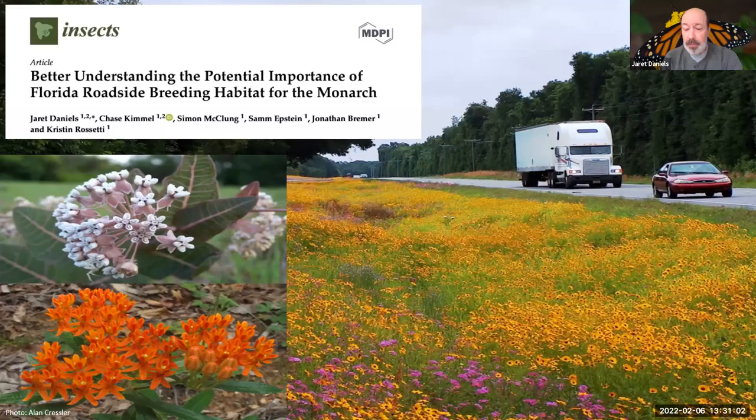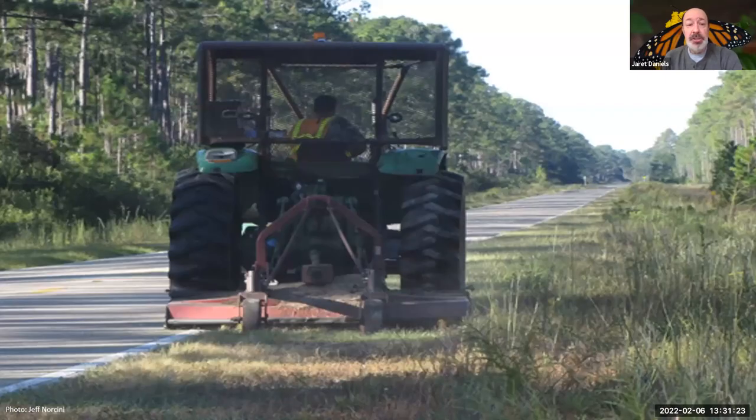Another project that we have ongoing in collaboration with the Department of Transportation in Florida is better understanding how non-traditional conservation lands affect the monarch positively or negatively. And so we undertook a one-year study funded by the Department of Transportation to survey Florida roadways for two species of milkweeds, Asclepias humistrata and Asclepias tuberosa, two of the more common spring milkweeds in central and north Florida.